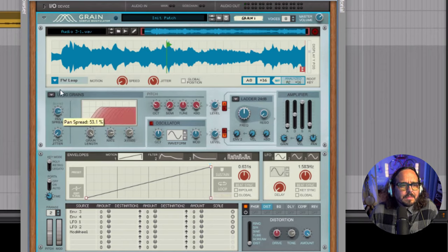We'll add the pan spread. So this is going to take all of those little tiny segments and spray them out all around you. And since this is going to be playing different notes, let's bring in the oscillator, so that way we have a stable tone center of everything to flow around.